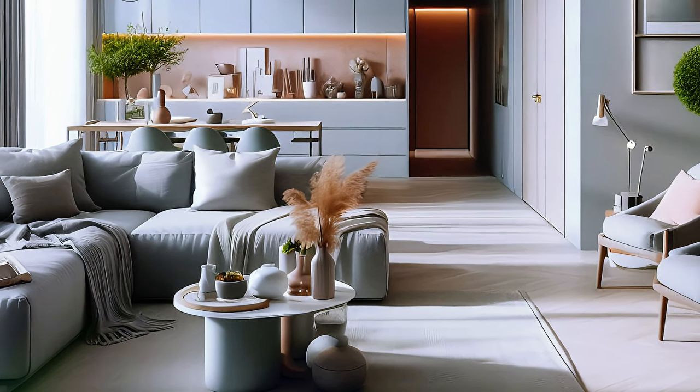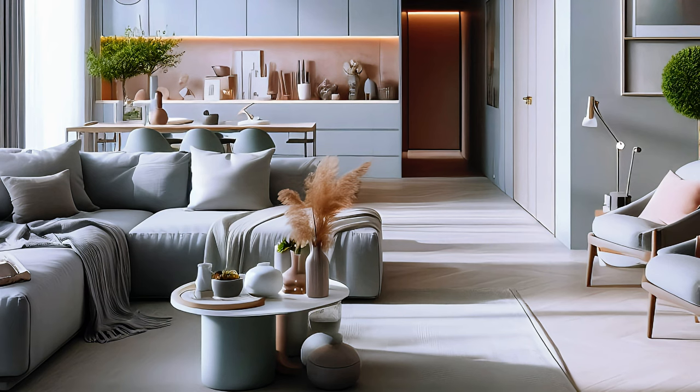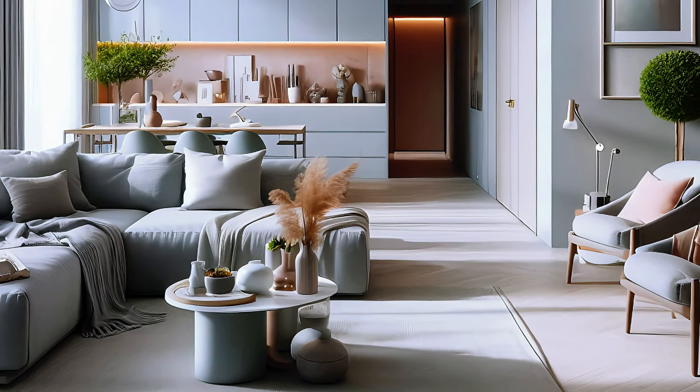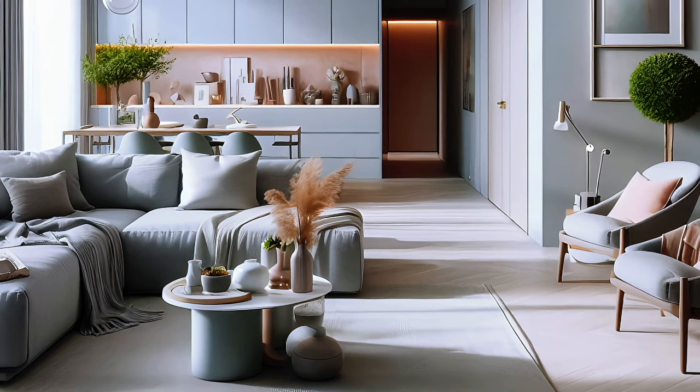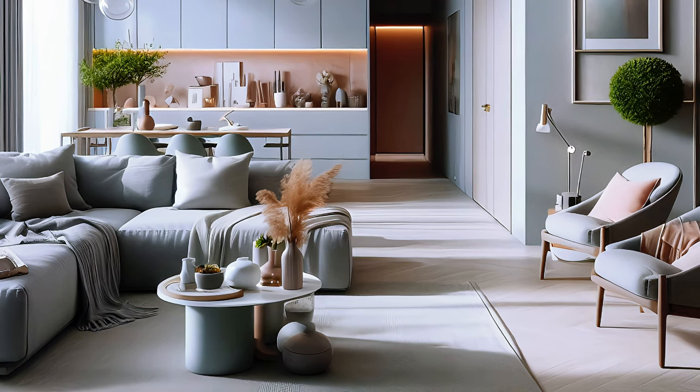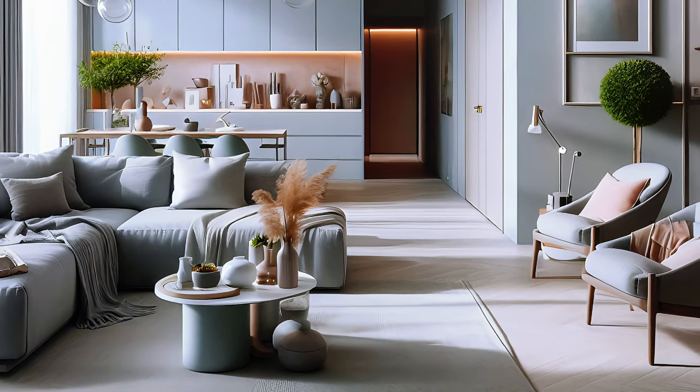The floor-to-ceiling windows with curtains in pastel gray let in plenty of natural light and offer a beautiful view of the outdoors. This open space is a dream coming true for anyone who loves pastel colors and modern design.